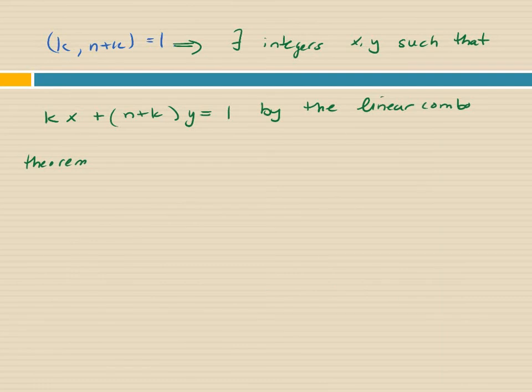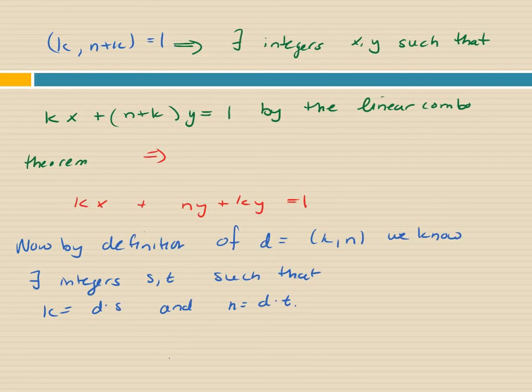So here, my hairstyle was the linear combination theorem. So the greatest common divisor of k and n plus k equaling 1 means that by the linear combo theorem, I can write an equation down that kx plus (n plus k)y is equal to 1. Just simplifying that out, I get this red equation. And by definition of d being the greatest common divisor, I know that k equals ds and n equals dt. These are the nuggets that you would have got in your scratch work. That's where that comes from.